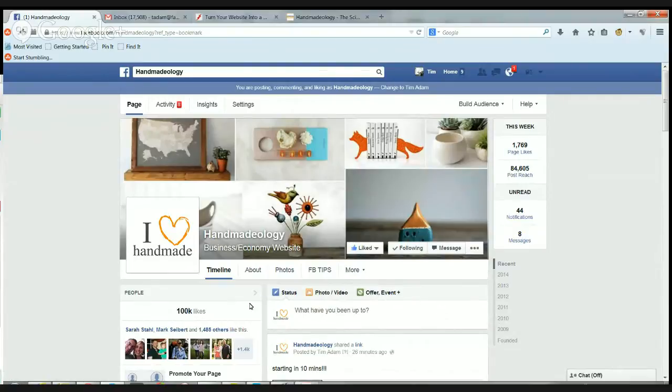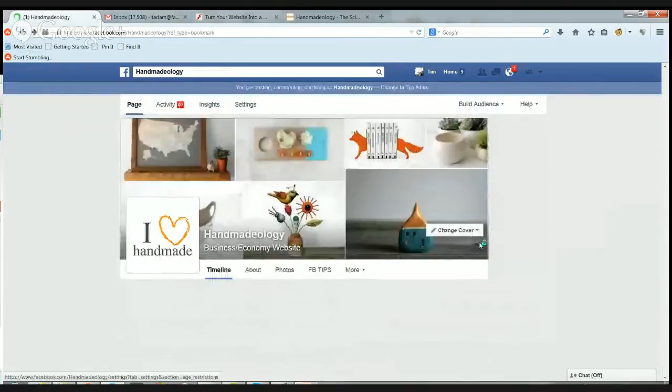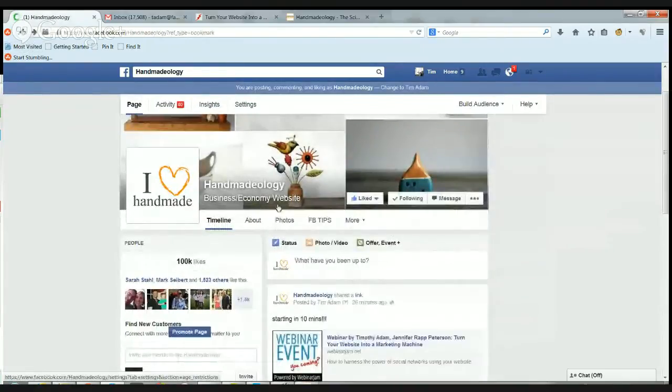So here are some keys, guys. One of the things you want to do first is go in and make sure that your category is right, because now it's displaying for the whole world to see. If your fan page wasn't in the right category, it's really easy to change. Just go to settings and general information. It's easy to find. Change that, and make sure it's right.